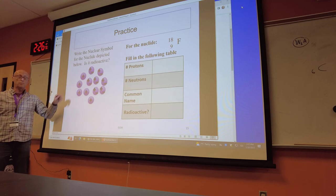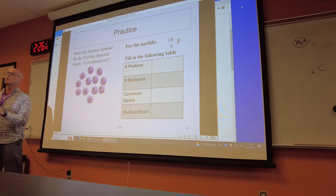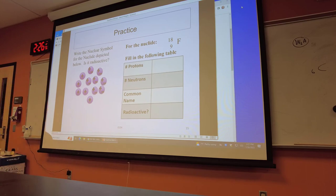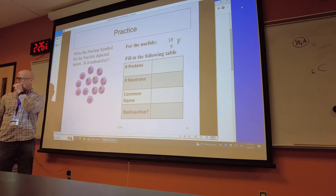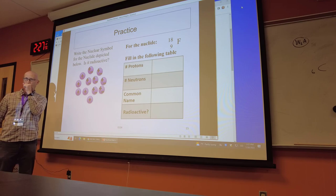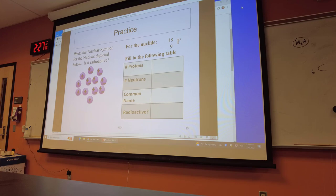What number should be on top? 12. That's all the count comes out to 12, correct? And then what are you going to call it? Boron-12. And then is it radioactive based on your stuff? Yeah, why? Yeah, it's not balanced, so it should be radioactive. Good. Hey, little side note, how much would this stuff weigh in grams per mole? 12. It would weigh 12 grams for every mole. Boom. Cool. All right. You guys know a lot about this stuff.